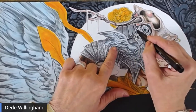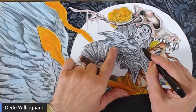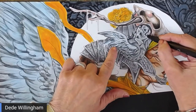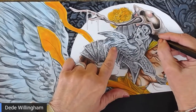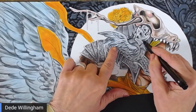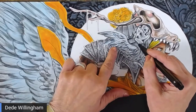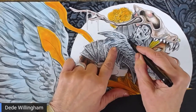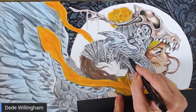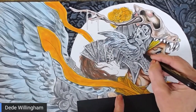I want to go around each one of the little white dots, give it a little shadow, make it look more like a bolt, in each of these little spots right there.